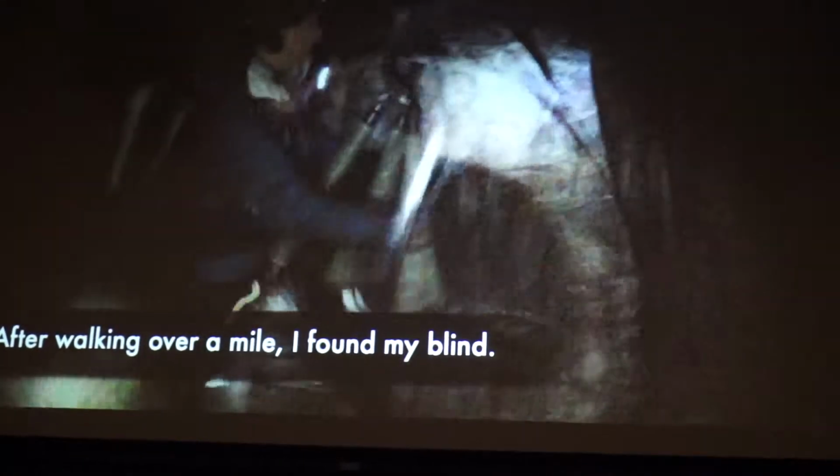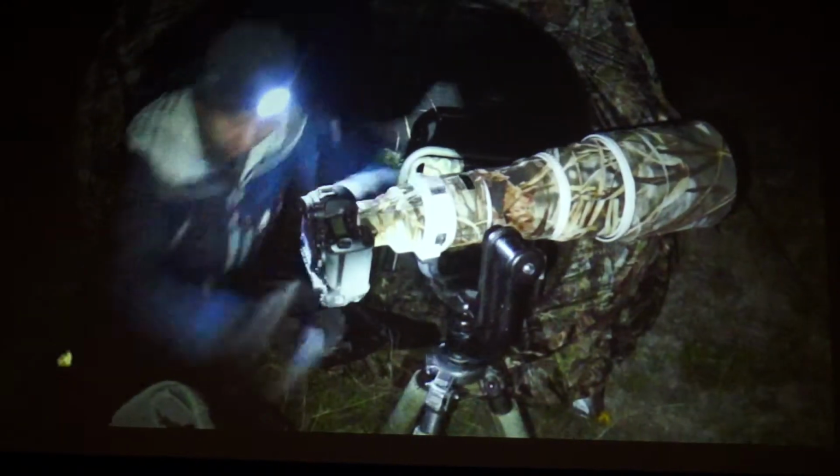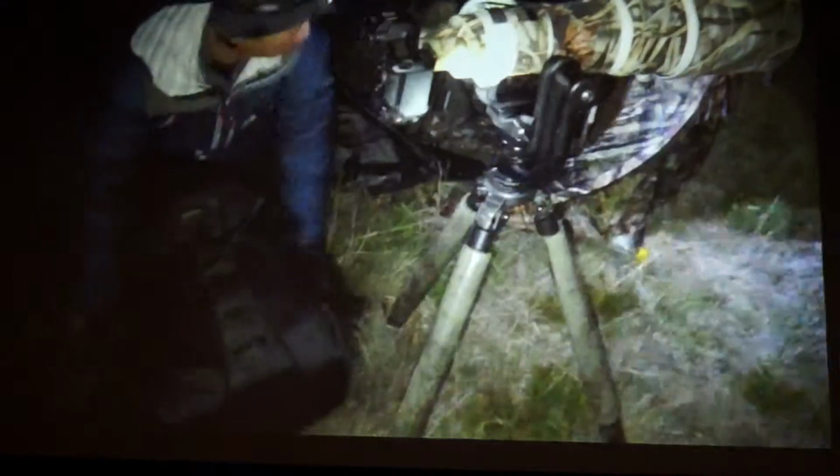Photo blind. It wasn't very big, a very small space, and it fit just one person in there. So in that video, we have two people, and it was a little challenge to fit two people in there.